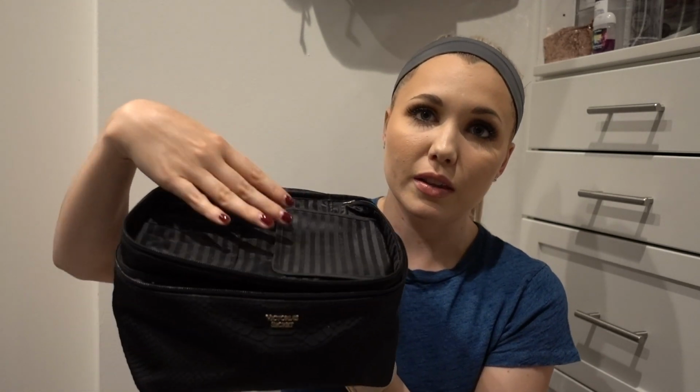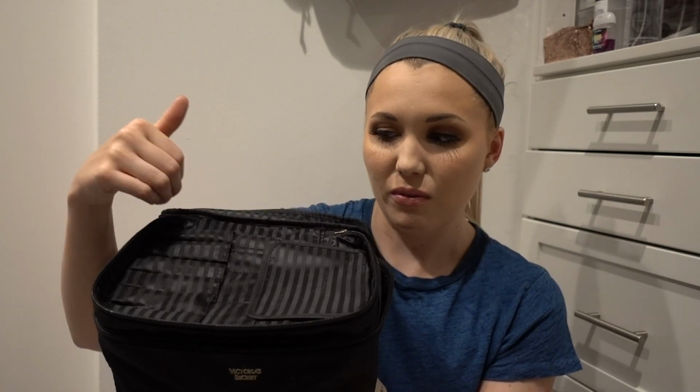This is where I keep all of my brushes, and usually I have the hard case Morphe brush holder. I usually travel with that because it protects your brushes so well, but in this case I was really trying to preserve space, so I put all of my brushes in a gallon Ziploc bag, and I put them right in the top here, and they just lay flat, and then this zips shut. So I actually don't put anything in these little flaps that hold brushes. I feel like they don't ever fit my brushes, so I just put them in the Ziploc bag and put them on top.